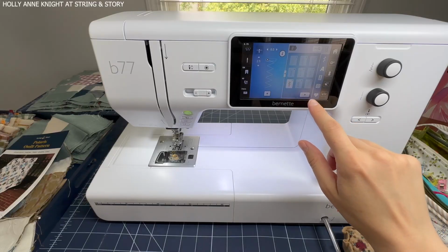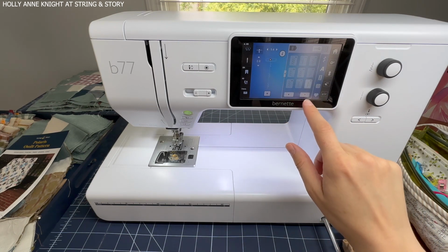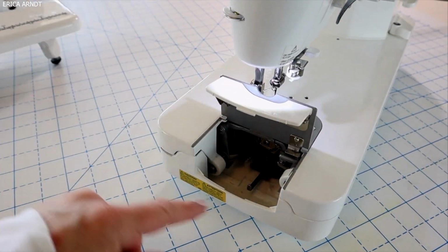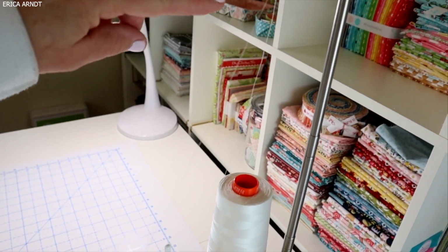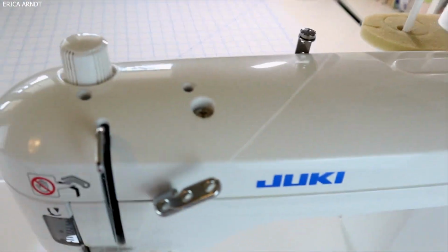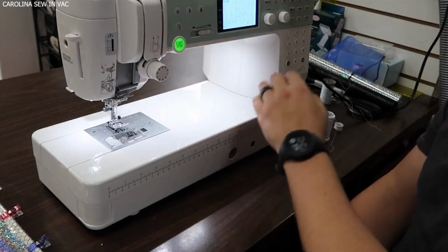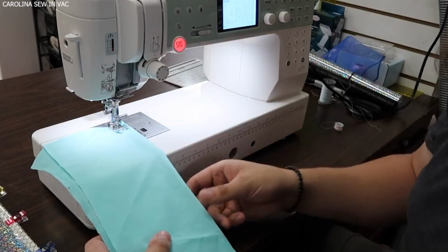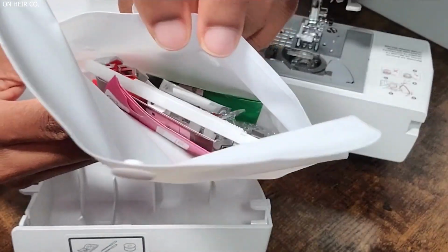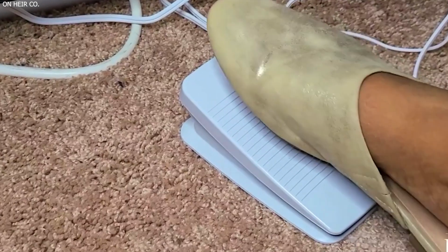Each of these sewing machines caters to different needs and skill levels. If you're a professional or advanced sewist, the Janome Memory Craft 6650 and JUKI TL-2000Qi are excellent choices for their high speed and heavy duty capabilities. Those looking for a modern computerized experience will appreciate the Bernette B77, while beginners or budget conscious buyers should consider the Brother CS7000X.